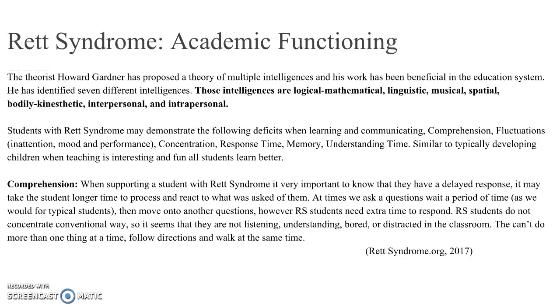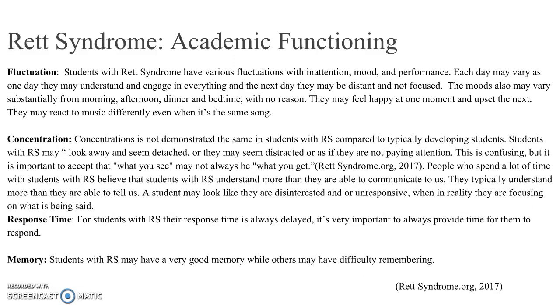Students with Rett syndrome may demonstrate the following deficits when learning and communicating: comprehension, fluctuations, concentration, response time, memory, understanding time. Similar to typically developing children, when teaching is interesting and fun, all students learn better. So again, here's the comprehension, the fluctuation, concentration, response time, and memory.